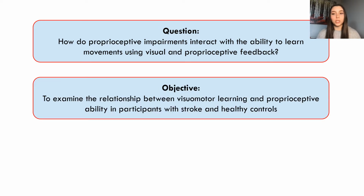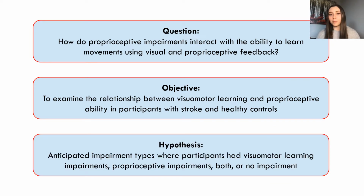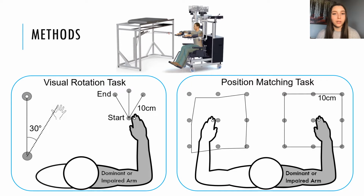To answer this question, we conducted an observational study where we examined the relationship between visual motor learning and proprioceptive ability amongst participants with stroke and healthy controls. We predicted that impairment types would emerge in which participants may have impairments in visual motor learning, proprioception, both, or no impairment. We had 31 healthy controls and 6 participants with stroke perform 2 tasks in a Kinarm exoskeleton robot.